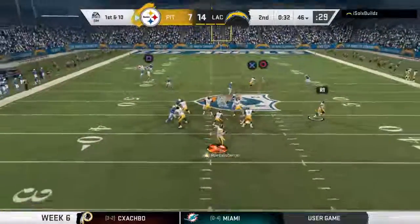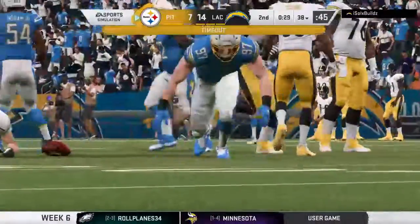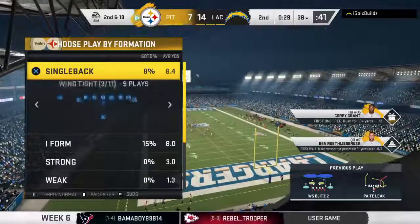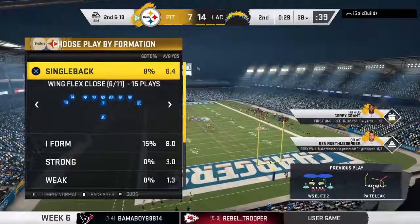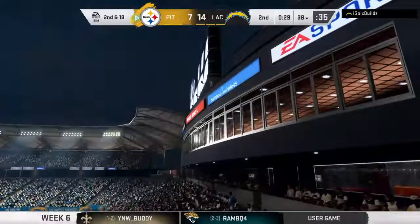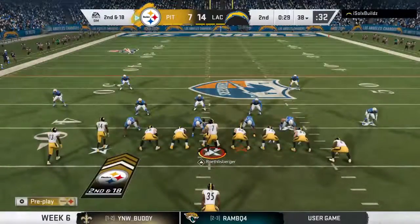On first down, it's Roethlisberger. Blitz coming, and down he goes. Now the Steelers use the first of their 3 timeouts, as the clock will stop with just under 30 seconds to go in the first half. Sacks, a growing theme in this first half. This is second and long.